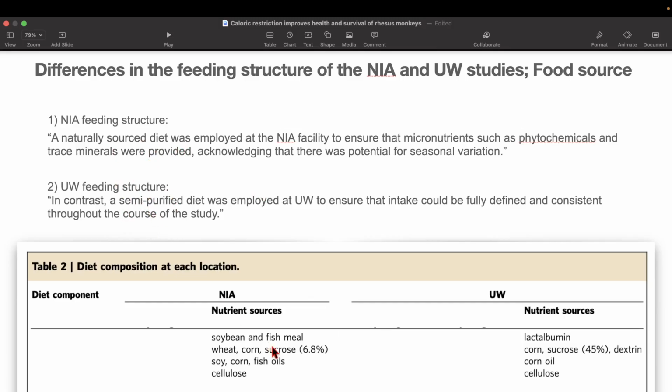So the NIA, again, didn't find a benefit or statistically significant difference in longevity with the caloric restricted group compared to the control group, but their diet was way better than the UW diet, even though the diet still is pretty garbage. And then they also weren't feeding the control animals ad libitum. So this is quite important. And again, for anybody who's unaware, ad libitum means just as much as they wanted to eat.